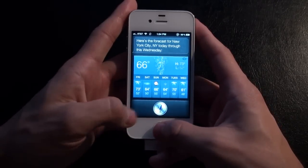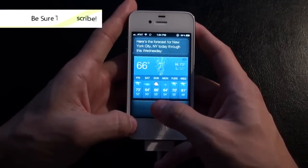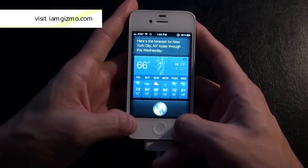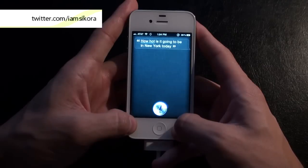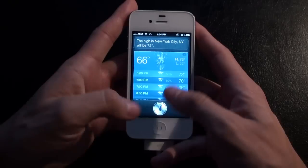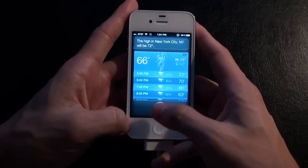So you could also get a little more specific and ask, how hot is it going to be in New York today? The high in New York City, New York will be 72 degrees. So it understands what you're saying.